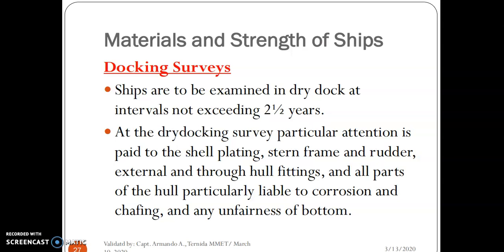At the docking survey, particular attention is paid to the shell plating, stern frame, rudder, external through hull fittings, and all parts of the hull particularly liable to corrosion and chafing, and any unfairness of bottom. So mostly the external part of the vessel is inspected during dry docking. So every 2.5 years, the outside external shell of the vessel will be inspected. You are expected to prepare this, open this. A lot of entrances and manholes will be instructed to open. So a lot of job to be done.